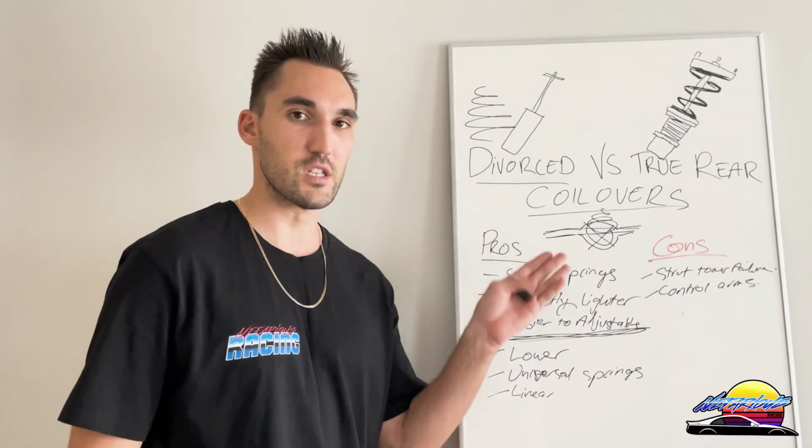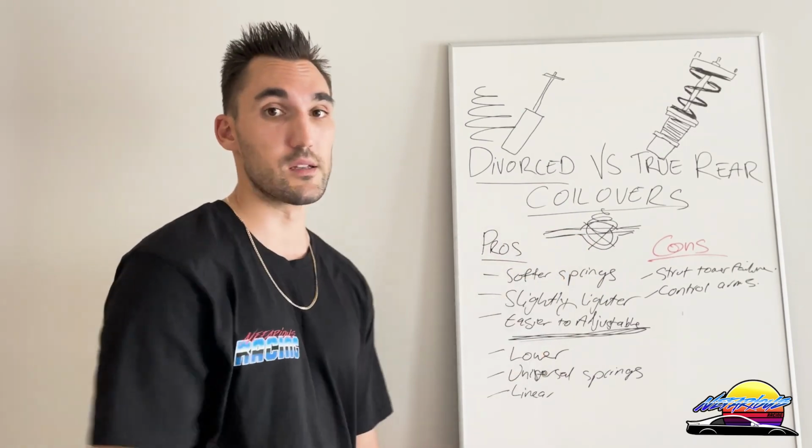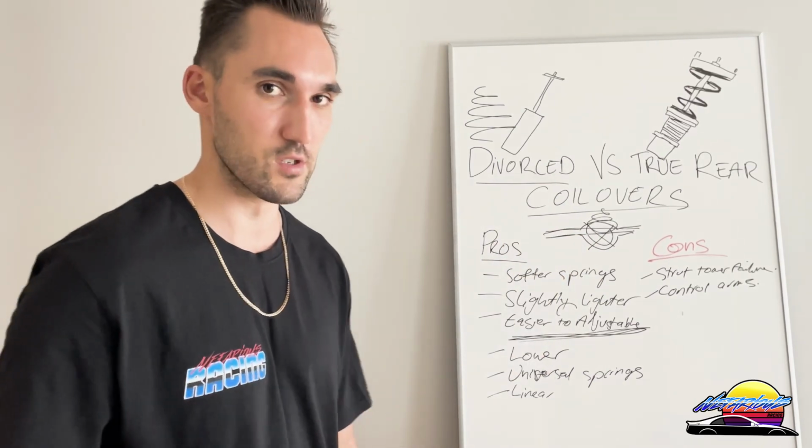It might not be just the cost of the true rear. You might have to factor in a few $100 more to get these parts as well, the control arms, and then install them too. So just bear that in mind.